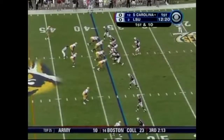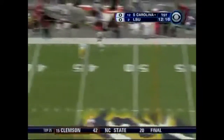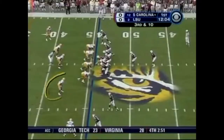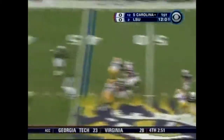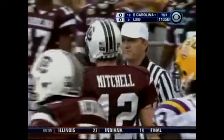Alongside. Mitchell goes right, man open. It's Jared Cook who makes the grab. Mitchell's on there, I formation. Mitchell play fake, down the middle deep, and it's tipped and incomplete. Good coverage on Jason Six.